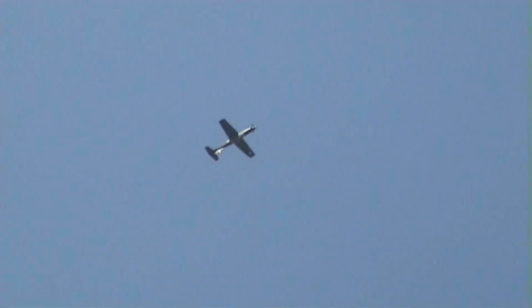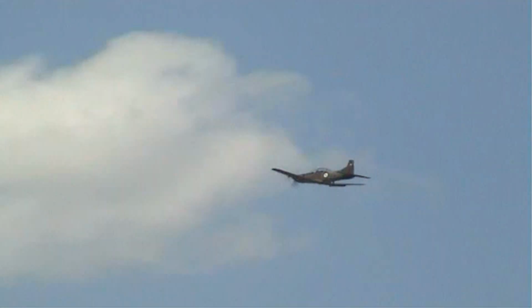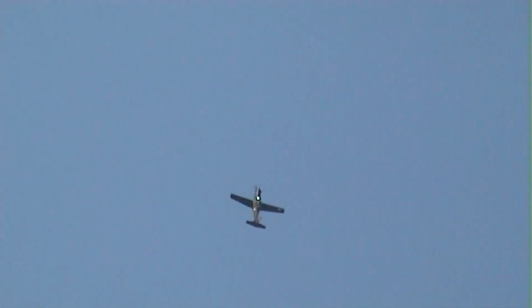And this is always a really nice figure. A loop with a full roll at the apex. And as he pulls up again, we'll see all the speed bleeding off here. But with a vertical roll prior to the stall turn.